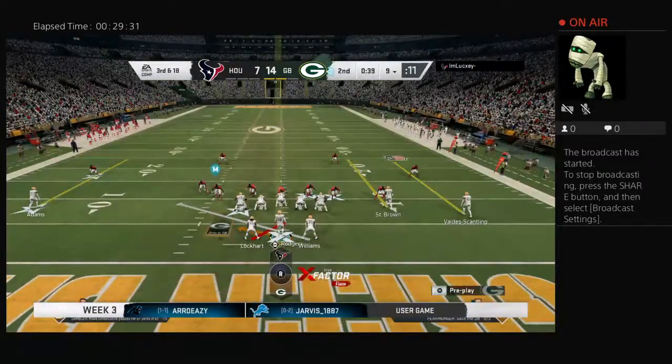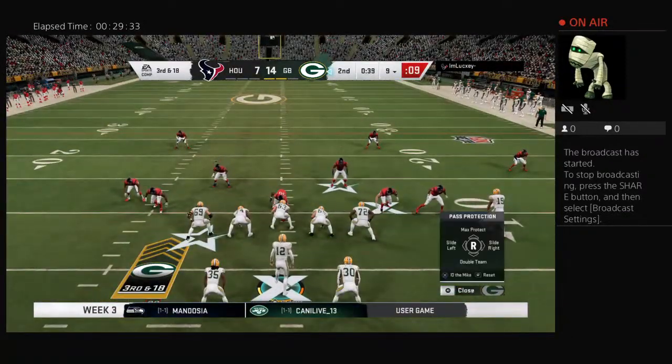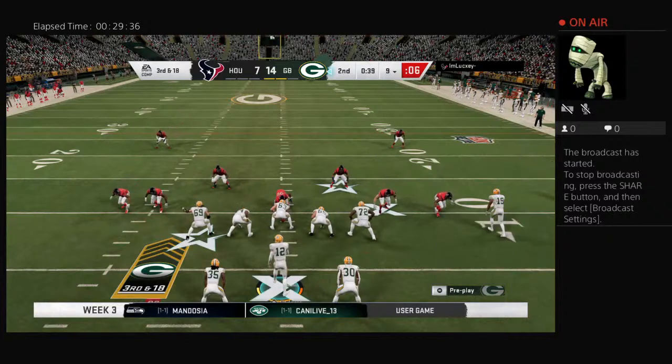And looking at Houston defensively, they've got a dime set. 6 DBs on third. You remember me. Let's go, baby. Back north.